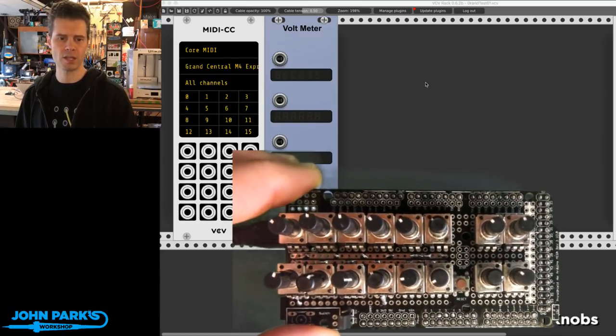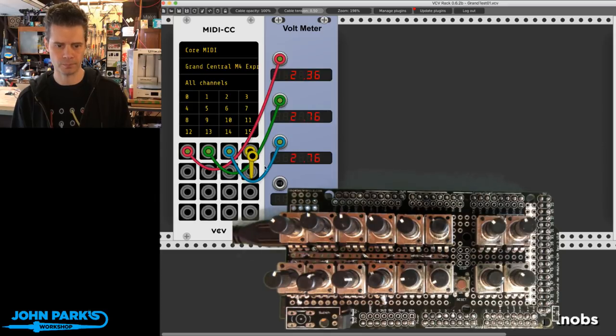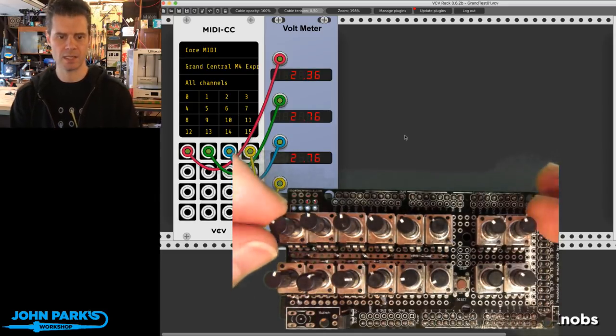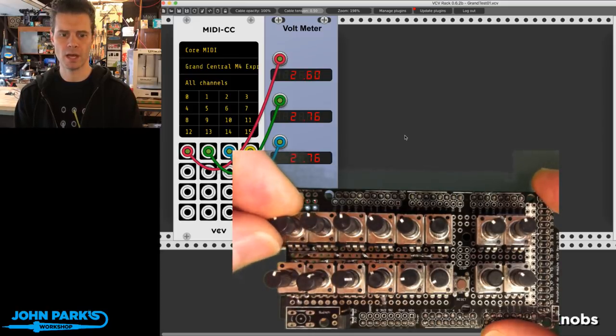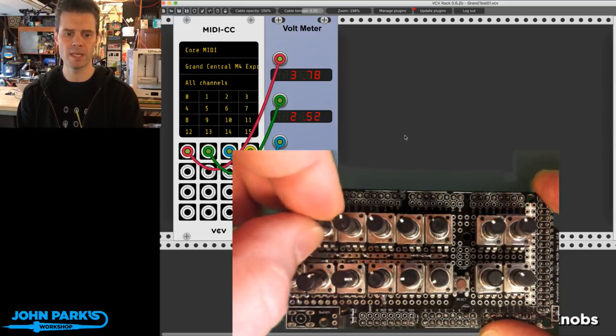So there's my Grand Central with its 16 knobs. And then inside of the VCV Rack, you can see I've got all 16 knobs here as these 16 CC inputs. I'm just going to drag a few of them to a little voltmeter. And then you can see as I change the knobs, we're getting an interpretation of my MIDI CC values.